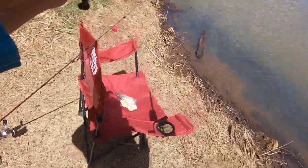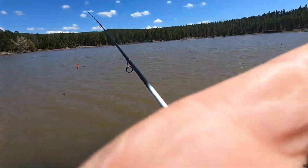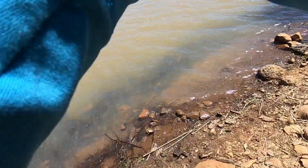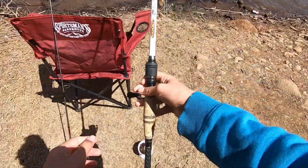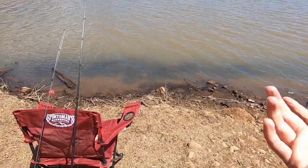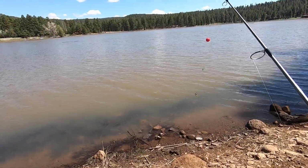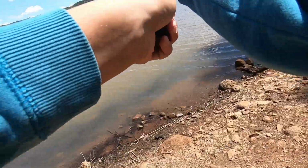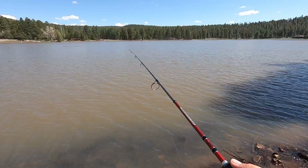And we will go ahead and cast this one out. It's a little bit windy today, but I'm hoping we can still catch some fish and see what's going on in this lake. Cast it out, so nothing yet on that other rod, but now that we got two out, hopefully I catch it and I'll keep you updated.